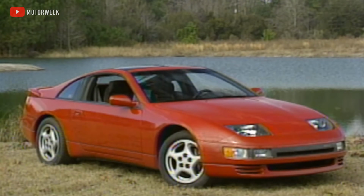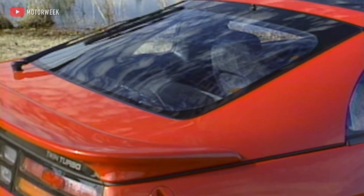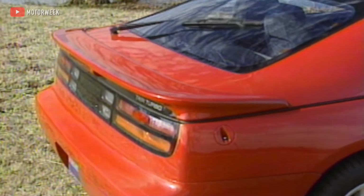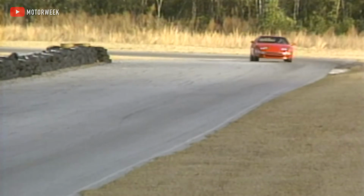The new design was wider and rounder than previous generations. And while it was initially criticized for not having the hard lines of the previous Z cars, the designers of the Z32 really saw into the future and captured that 90s aesthetic. This thing was, in my opinion, absolutely beautiful. And it was seriously futuristic in its design too.